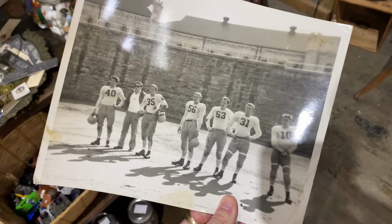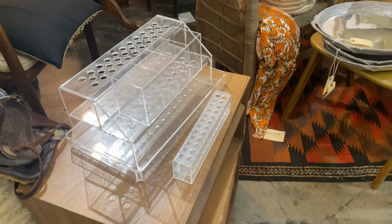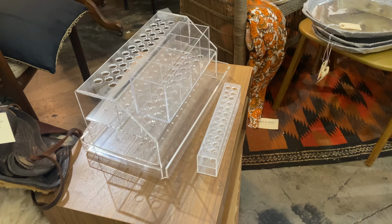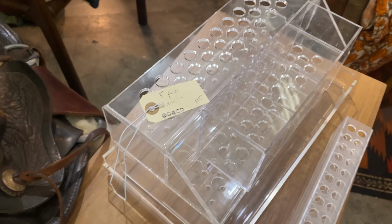After a full 3 hours wandering the store, I left with empty hands but a full head, and Matt picked up this Lucite desk organizer set for $15 to store his brushes and art supplies.